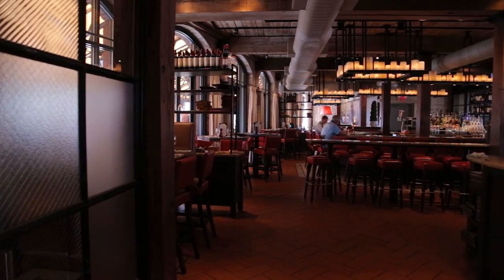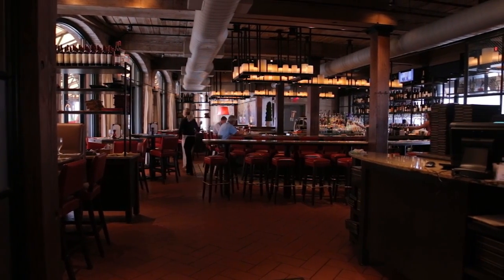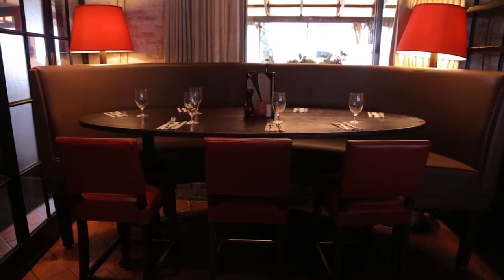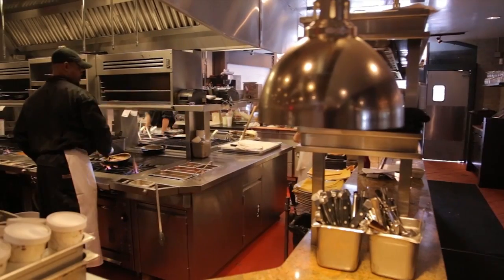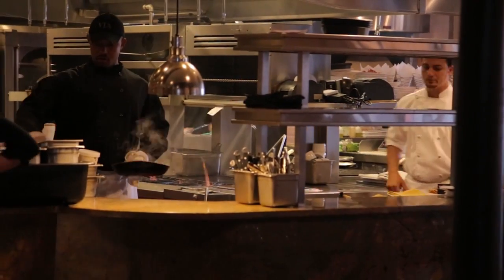So now this place is huge. It's really big, but you have different dining areas, so you can be in an intimate sort of area and not feel overwhelmed. It's true. We have a lot of customers that really enjoy the action, and they like to sit near our kitchen, which is a completely open kitchen.